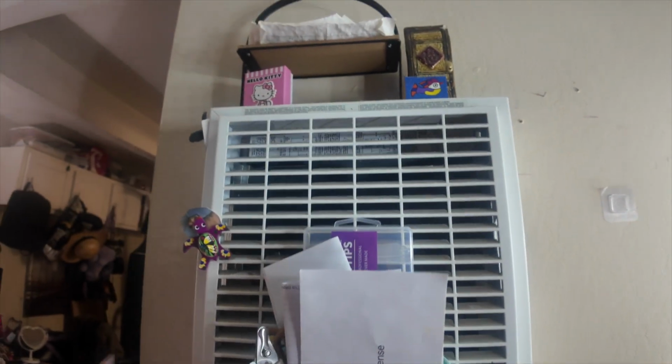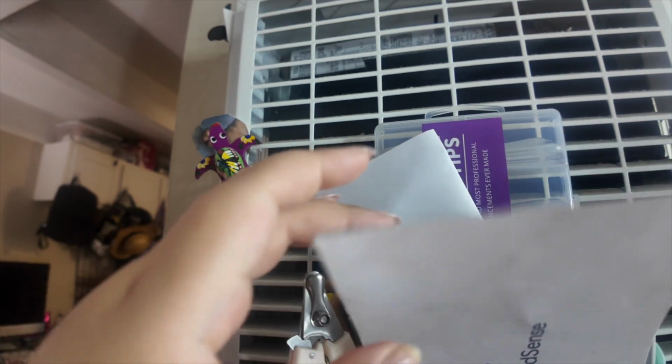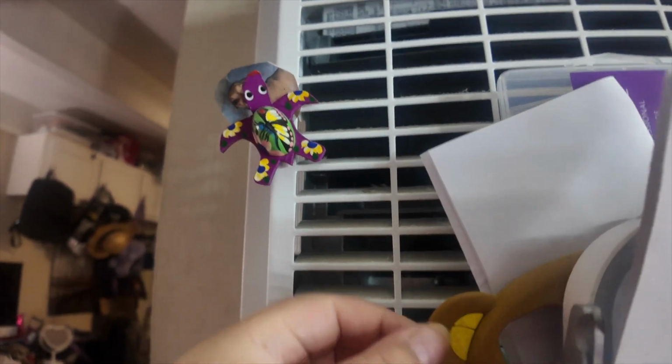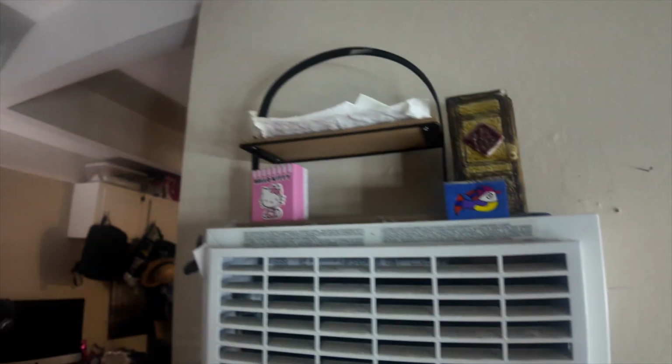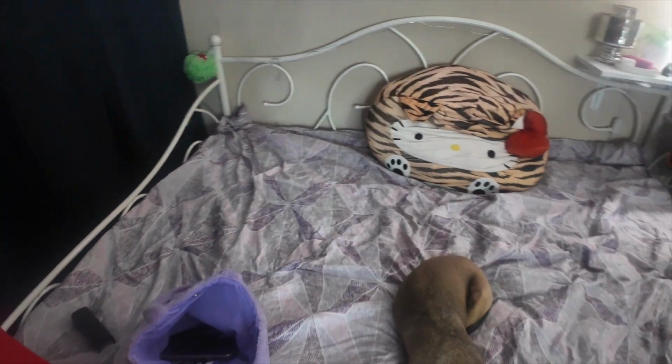But right here is one of my favorite spots to put my little stuff in here. I just have mail. This is my little mail thing. And then I just have a nail clipper for dogs and kitties from Daiso. And then I have this random phone case picture of Moonlight. I love this picture of him. And then I have Hello Kitty up there. But my camera's gonna die soon, so I might just have to charge it.